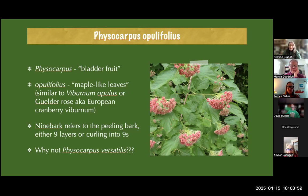There's not any really verified source for the common name of ninebark. Obviously, there's not 9 layers of bark. I don't think any bark has 9 layers, but there are lots of peeling layers that you see this time of year, especially when the leaves are gone. But it's also true, and I know Michelle Wietek Stevens on her UP Native Plants website mentions that they curl into nines. I think that's where I saw that, and it's like, well, yeah, they do. Some of them actually do nines and sixes, so it works.